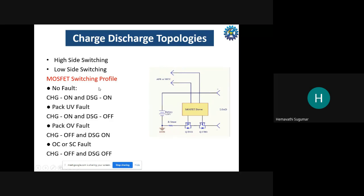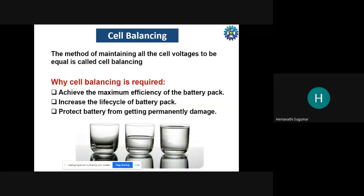If there is no fault, both will be turned on. If there is a fault, for example an under voltage fault, charge will be turned on and discharge will be off. If it is an over voltage fault, charge will be off and discharge will be turned on. If it is an over current or short circuit fault, both will be turned off. So that's the main charge and discharge switching profile in this BMS.